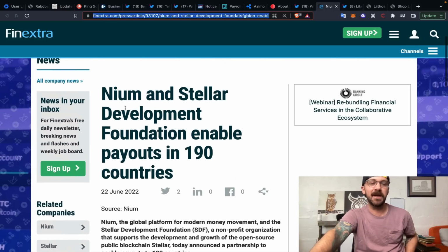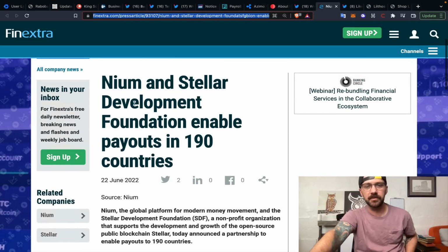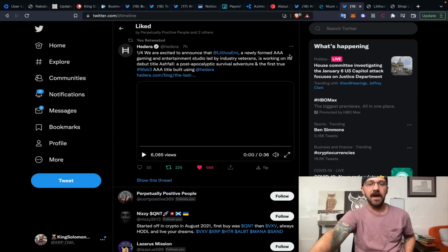But here's the original press release: Neum and Stellar Development Foundation enable payouts in 190 countries. We know that Neum previously was Instarem. This is an old relationship through Ripple. We know that Neum, even after the rebrand, was utilizing RippleNet. All right, this is really cool.